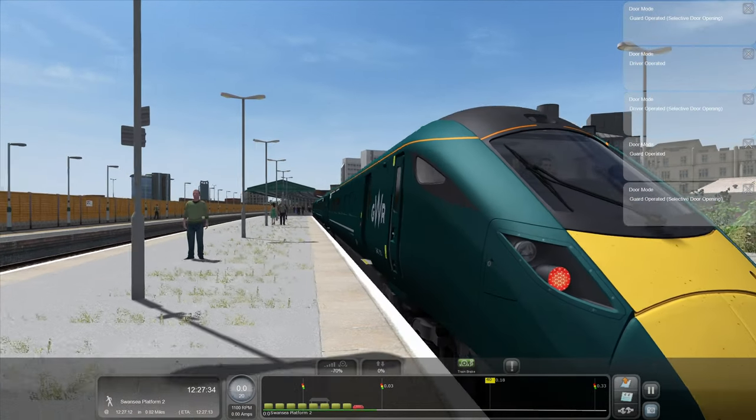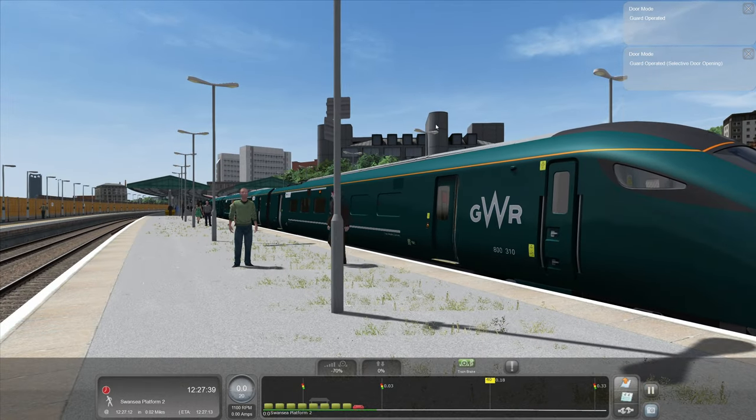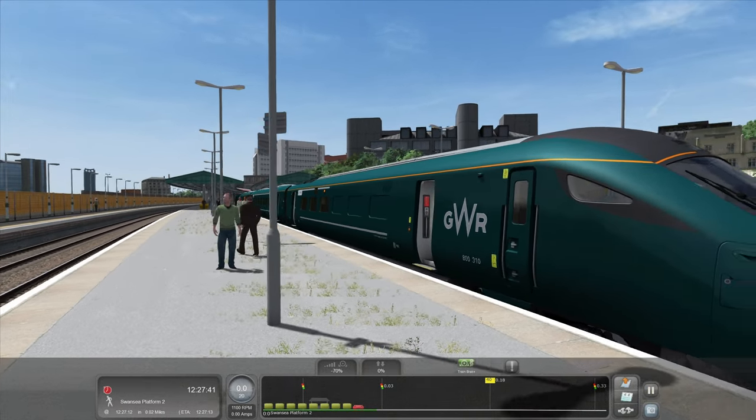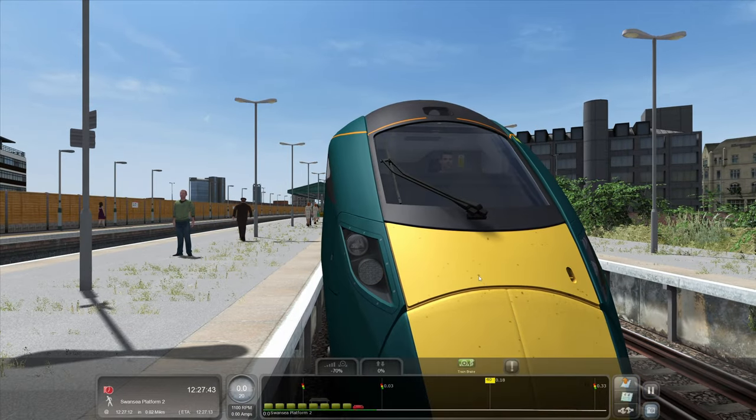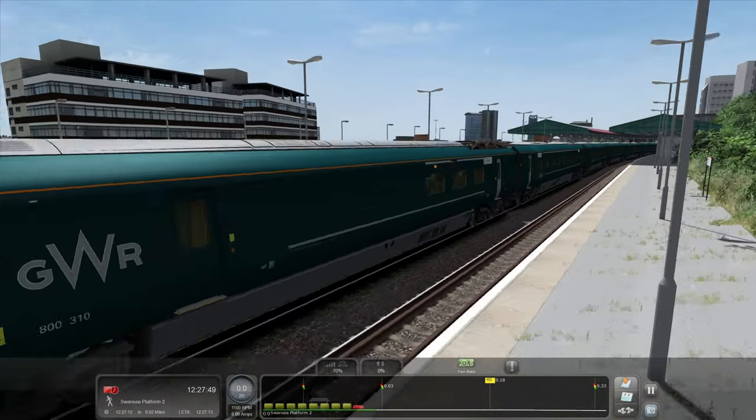Guard operated selective door opening, there we go. Oh, that shouldn't open. Never mind. Right, there we go. We'll have a bit of that. Lovely. And we'll put some on the side there where we're going.